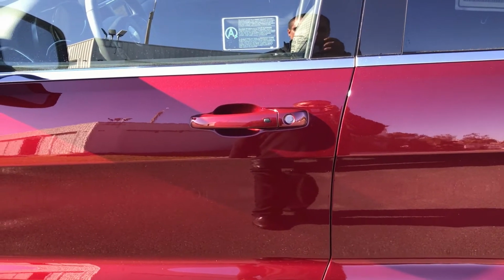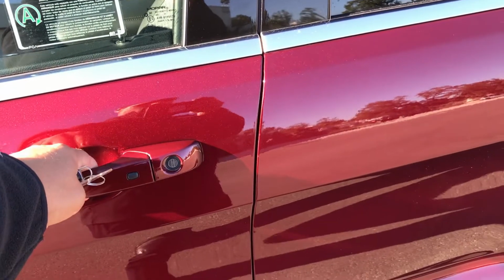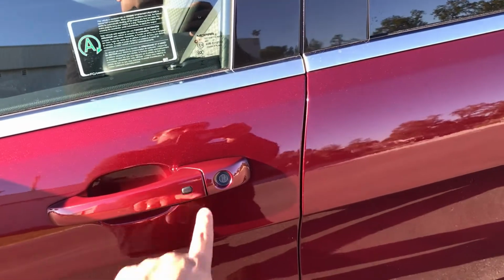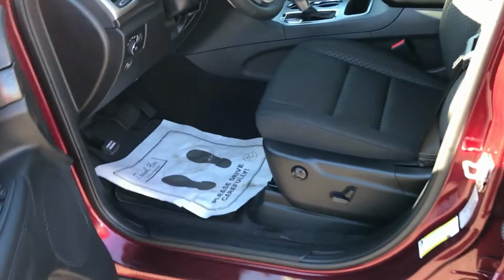As we move to the inside of the vehicle, this vehicle does actually have the smart key technology. So whenever you reach for the handle here, it actually will unlock the door. Now if you're leaving, as long as you have this key fob on your person, you can just hit this button that'll lock the doors. It has passive entry in it, so you just reach for the handle, door unlocks, allows you to get in.